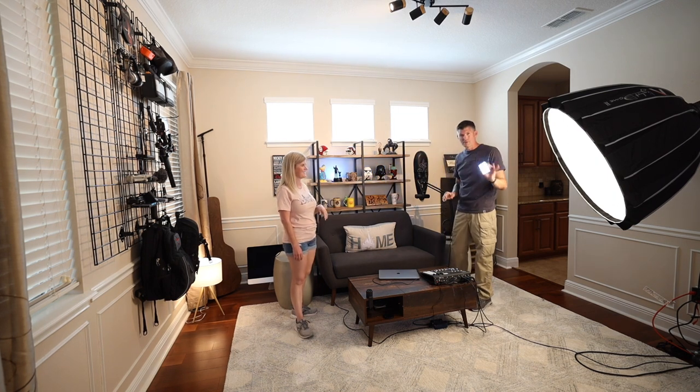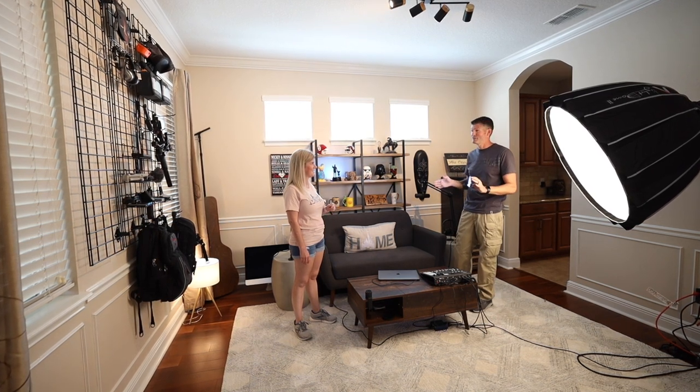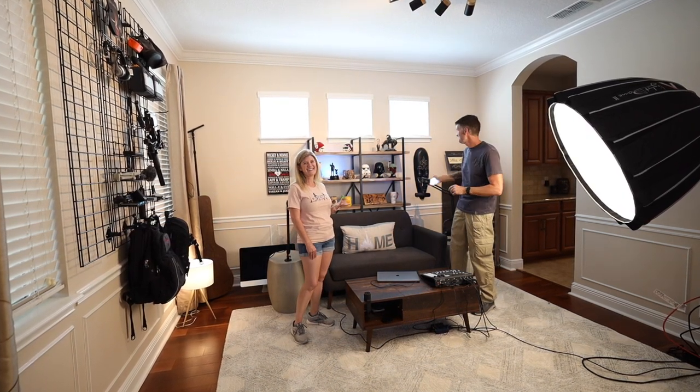And then back here, this is really cool. So these little lights right here, I've got four of them, and I can match any color on my phone. And so usually what I'll do is when Leslie wears a colored shirt, I will match the color of the light to her shirt. Yeah, it's kind of fun.